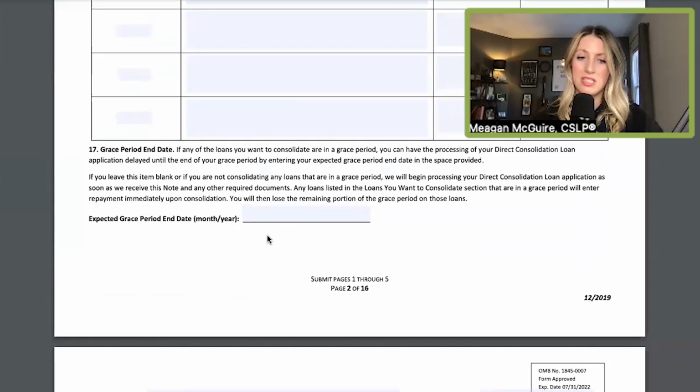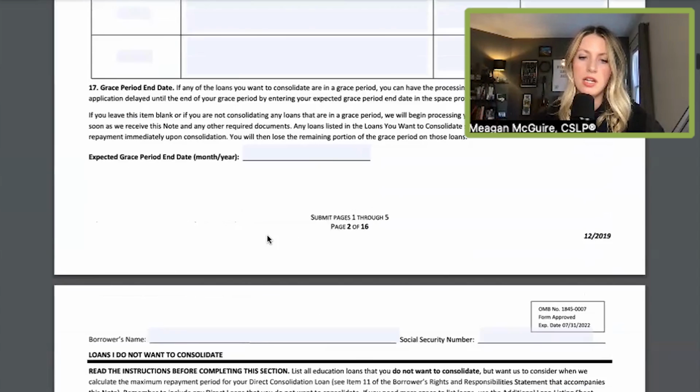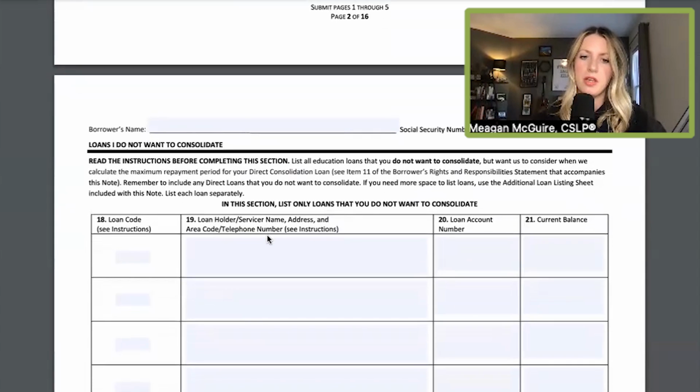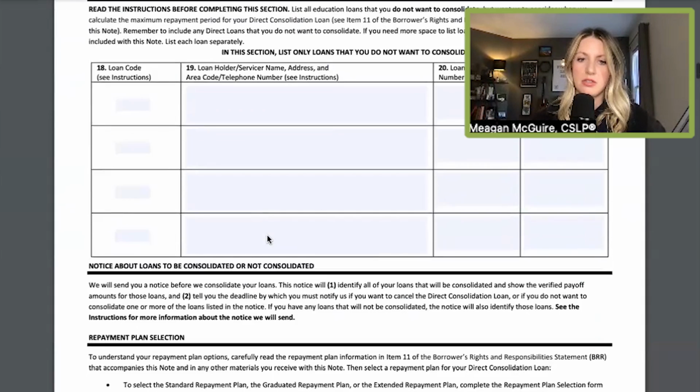This is if you want them to delay processing your application. We don't want them to delay. We just want them to get it done now. Usually, there's very limited reasons why you might want to delay.